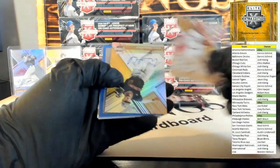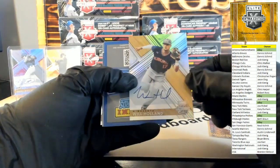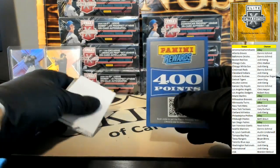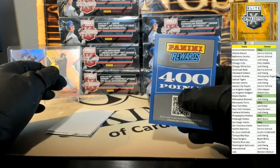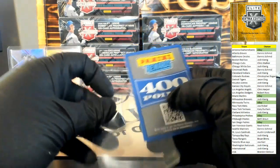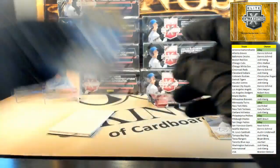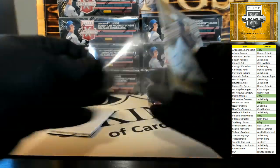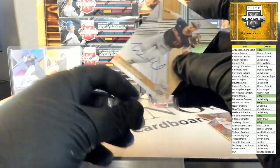Isaiah Campbell to 99. Will Holland, Minnesota. 400 points to go in our prize at the end. We had fun. Went to an Indians game. I can't complain. That was my first time, well, second time I've ever been to Cleveland. The other time was just quick in and out for work.